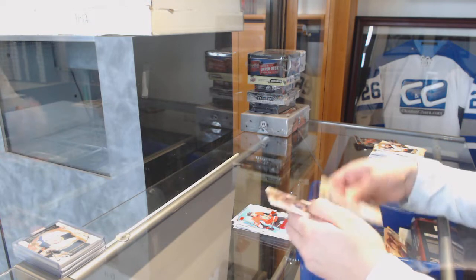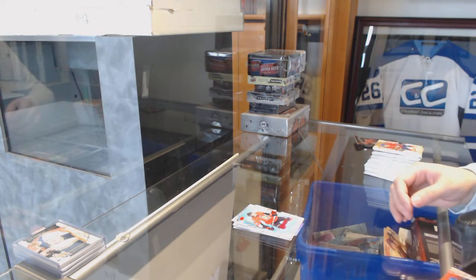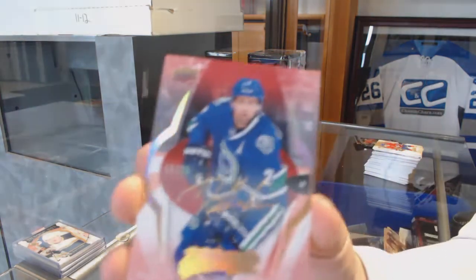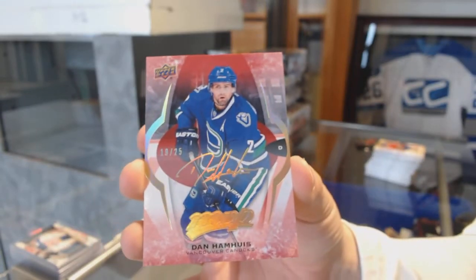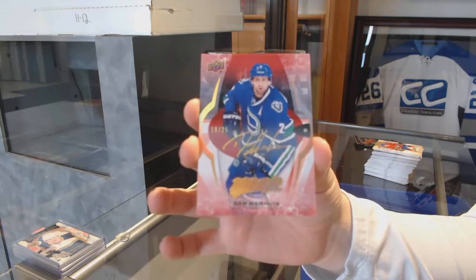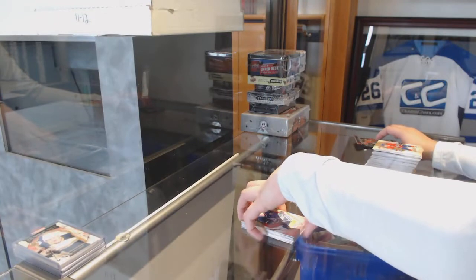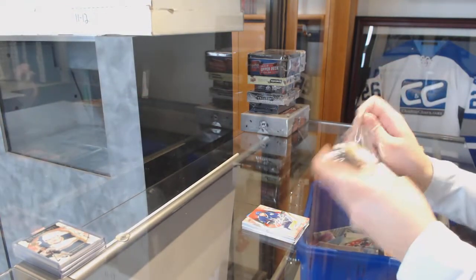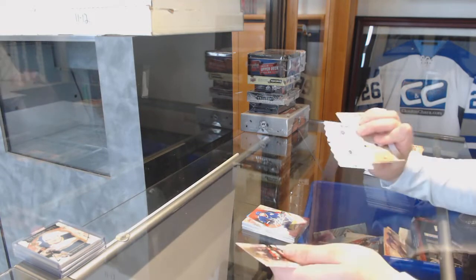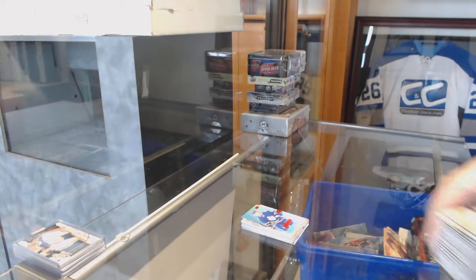Club burrito. We've got a gold script number to 25 for the Vancouver Canucks of Dan Hamhuis. I assume those are pretty rare for MVP. I've never opened one, that is. And a rookie die cut level 3 teal, Connor Brown for the Toronto Maple Leafs.